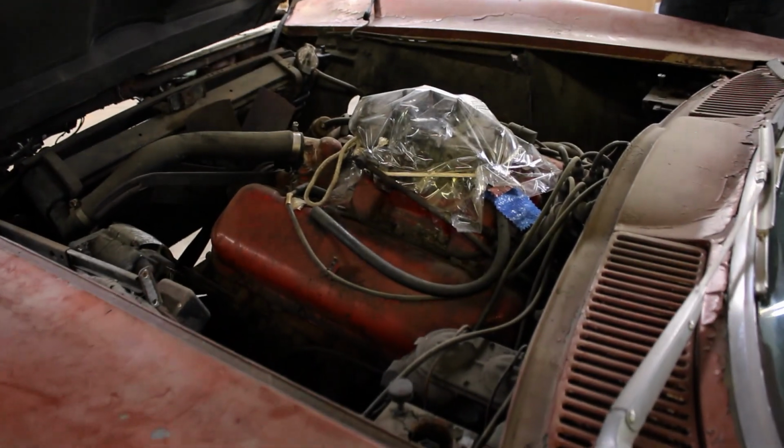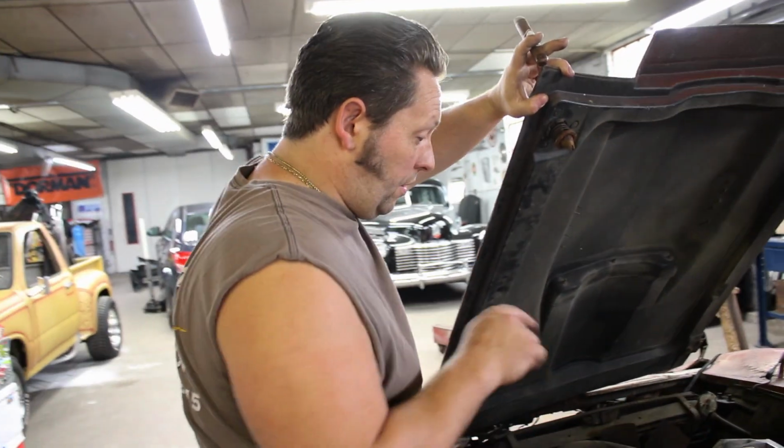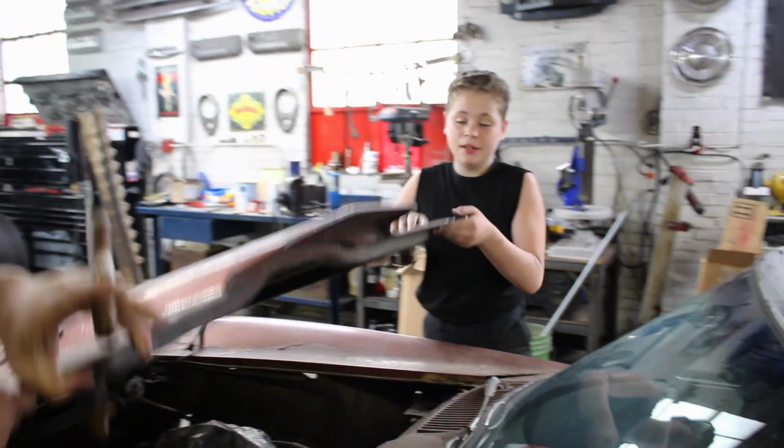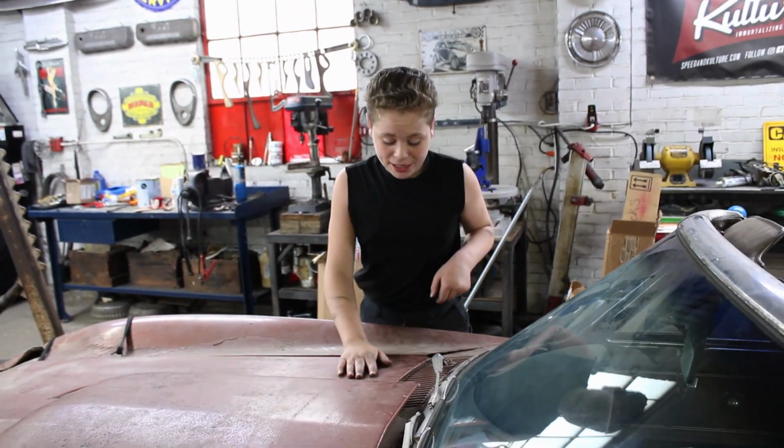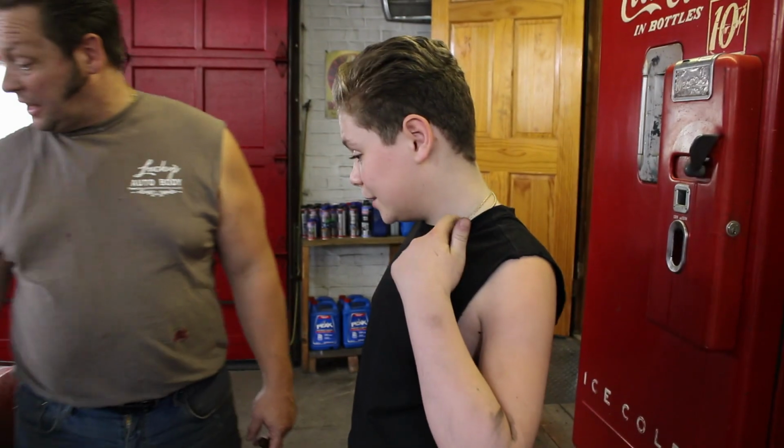Look at her. Oh my God, that's a big block, all right. These are the engines that made it happen on the track for GM, right here, 427. Yep. Hot stuff, good stuff. It really is. And it's matching numbers. It's all an original. So this thing is unreal.